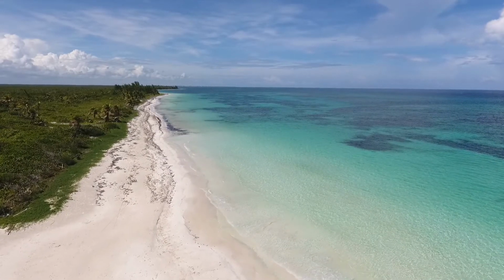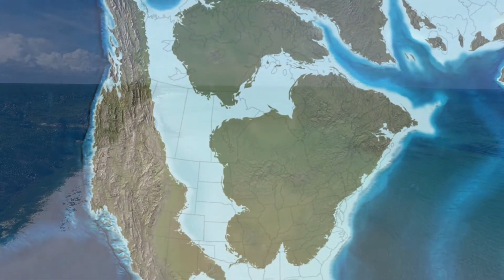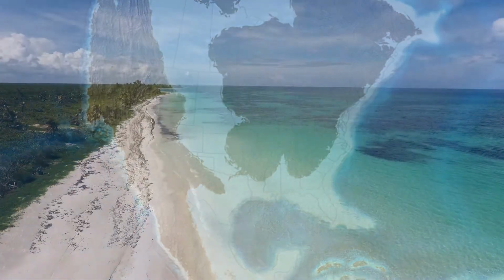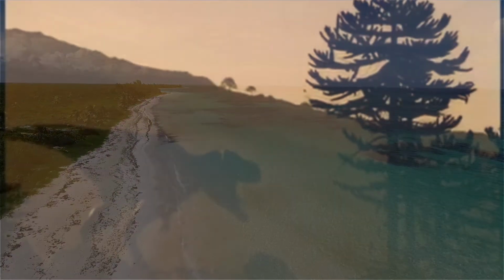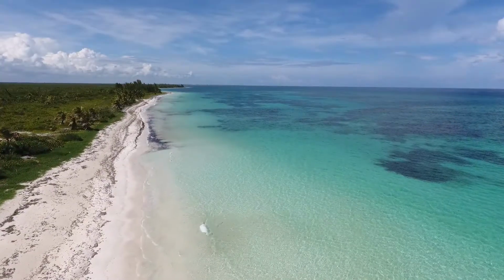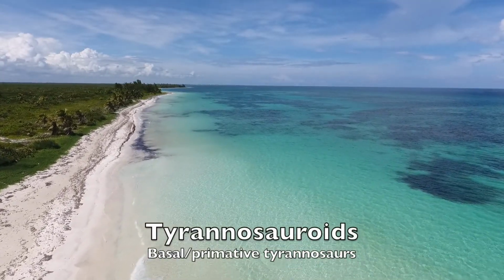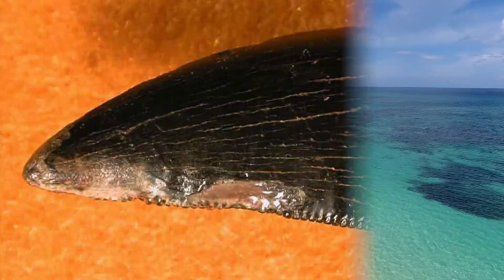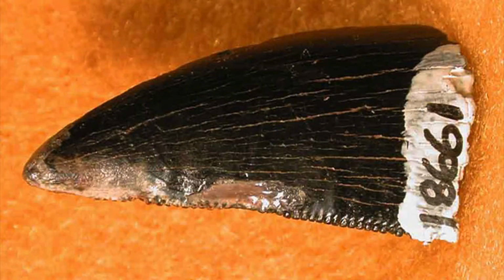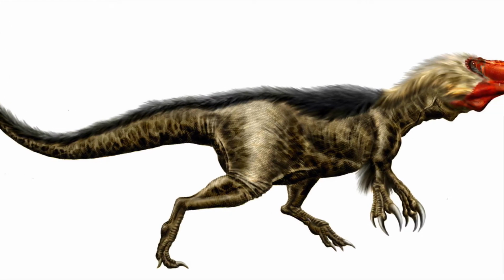In the late Cretaceous, North America had been split by a shallow sea, forming the western Laramidia and eastern Appalachia continents. Laramidia was home to the tyrannosaurids, including the mighty T-Rex. However, the sea formed before they evolved from the main group, the Tyrannosauroids. This resulted in Appalachia having smaller, more primitive tyrannosaurs. Tyrannosauroid teeth are found in North Carolina, and we can reconstruct their body based on fossils from other states.